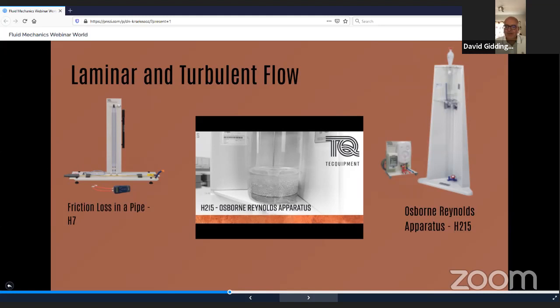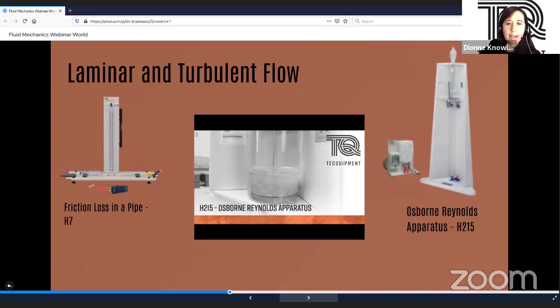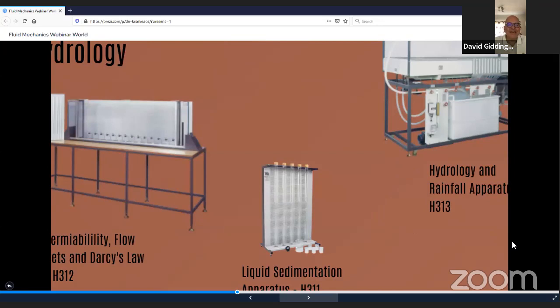Okay, so what do we have next? Next up, we have hydrostatics. I like these two larger apparatus. Hydrology, sorry, wrong thing, hydrology.